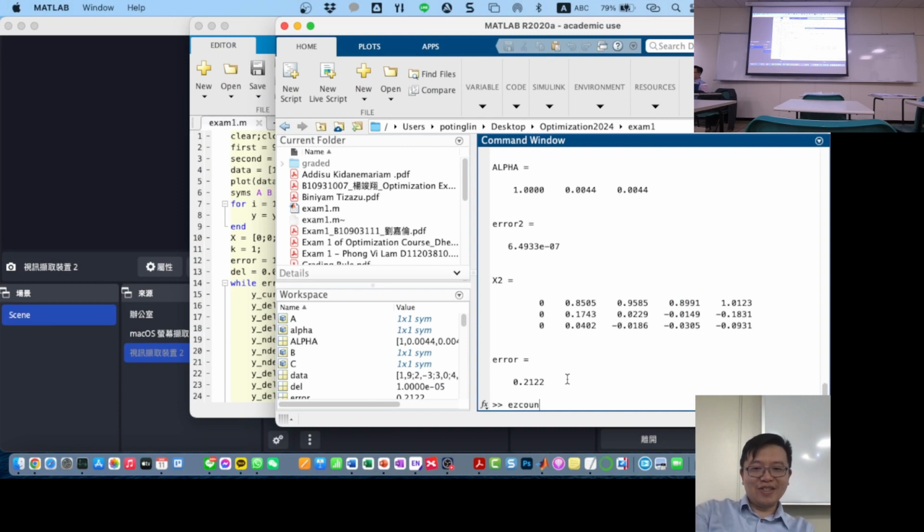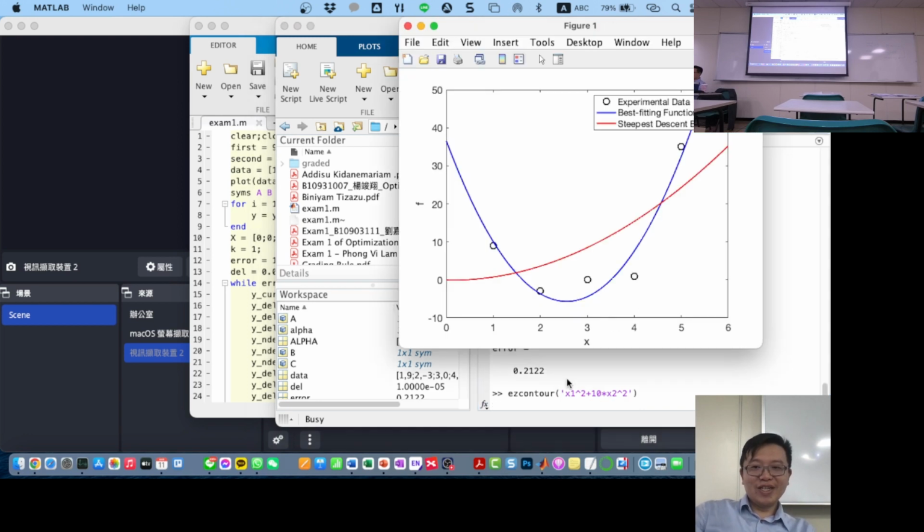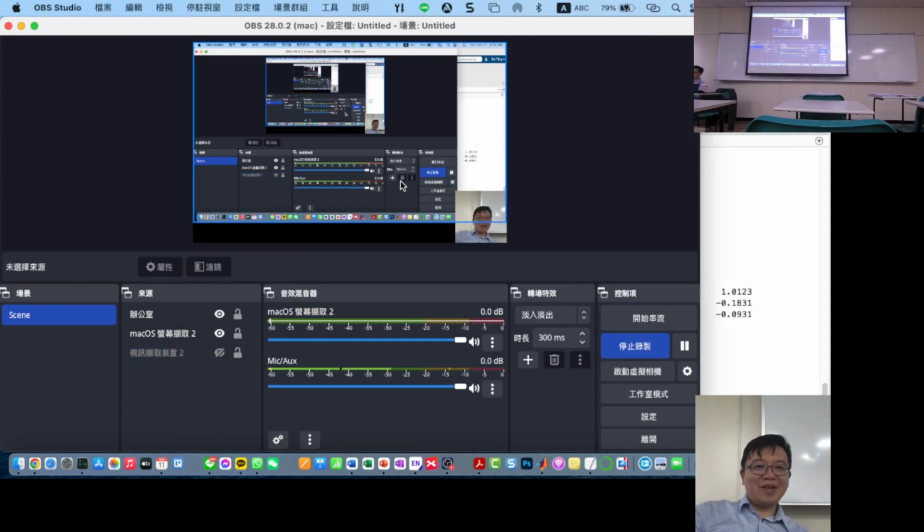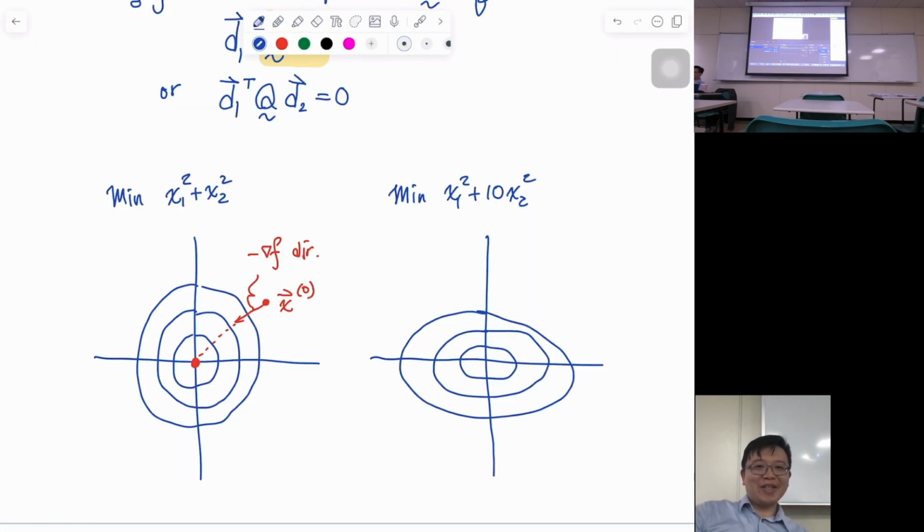Easy contour x1 squared plus 10 times x2 squared. No, it was the early one. Sorry. So the first one was right. Okay, so get back to MATLAB. I'll get back to iPad. It was the first one.